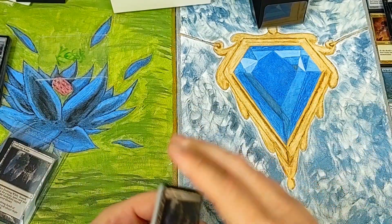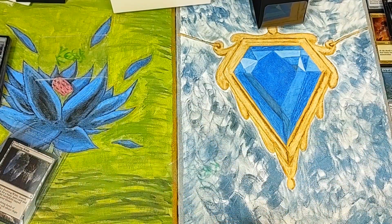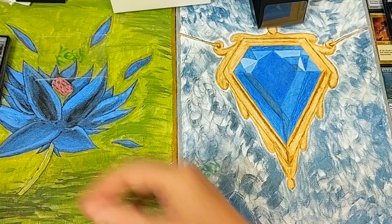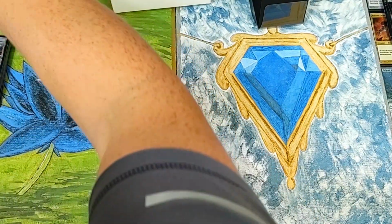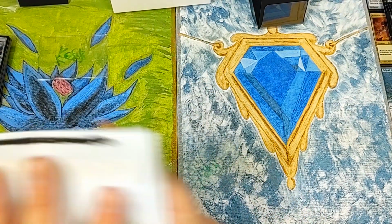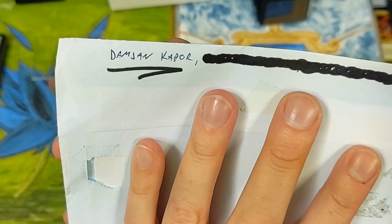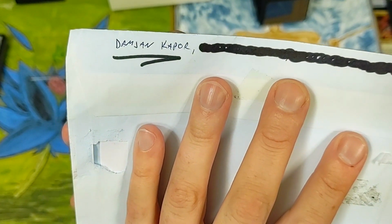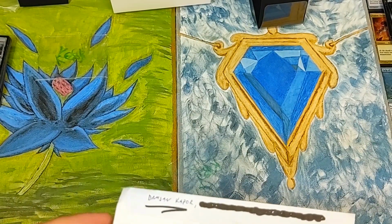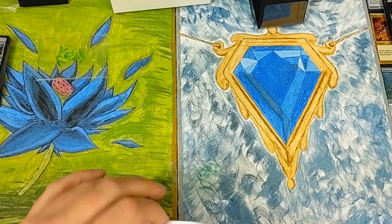I will get these signed to you and sent back for sure. Josiah, thank you for sending this out. Really, really cool. Thank you for the Evolving Wilds. We got a few more to go, but also, baby, this one came from Sabatica, it says. This one's good old, is it Damjan Kapor? Let's see what is up in here.